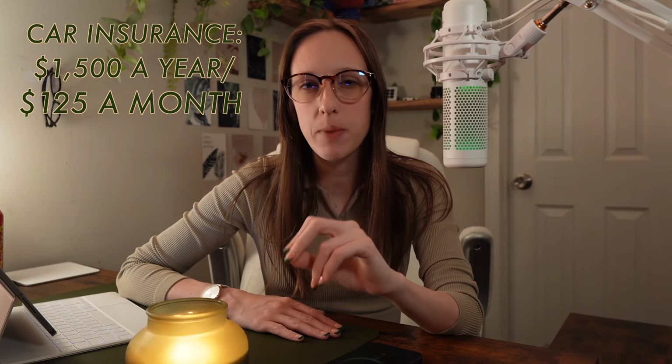For example, car insurance for the 4Runner is going to be somewhere around $1,500 a year, which is about $125 a month. But of course, this is also going to depend on your age, the state that you live in, and your driving history, as well as a bunch of other factors as well. So just make sure you keep that in mind too.